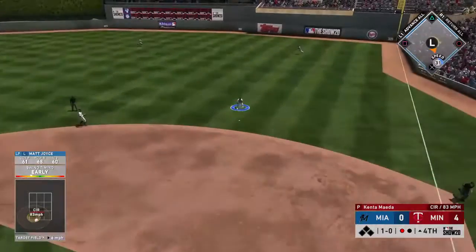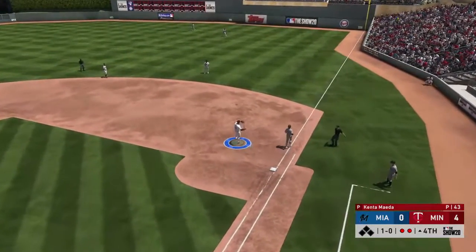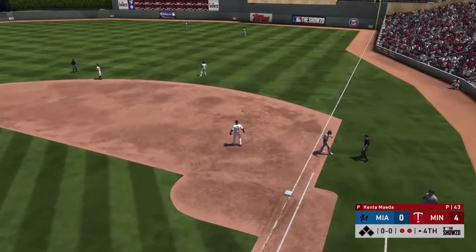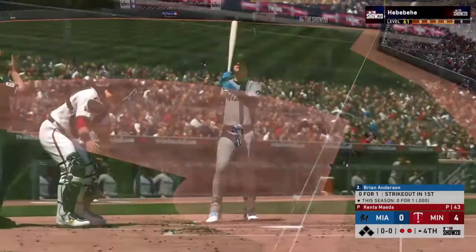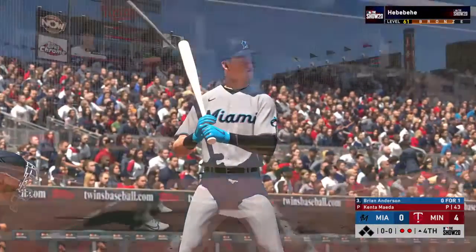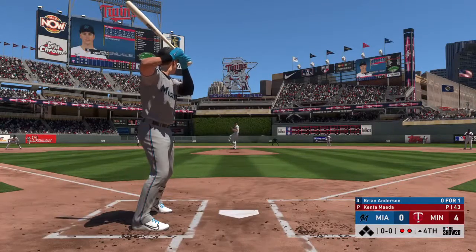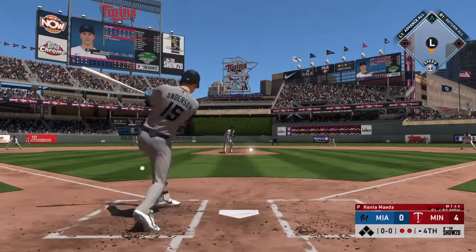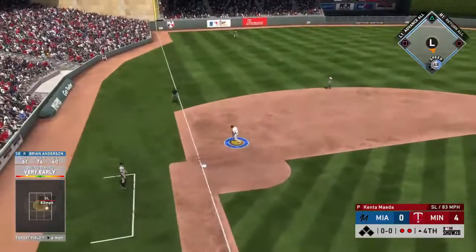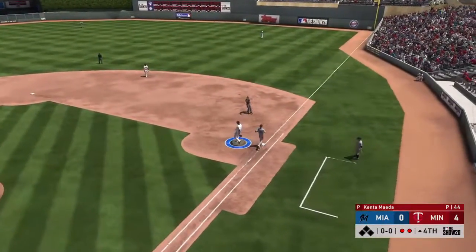Right side, defense aligned perfectly. Scooped up, and there are 2 away now. Into the box now, Brian Anderson. This guy's still looking at a 0 in the hit column. Ready with the first pitch. Here it comes. Now a swing and a bouncing ball for Donaldson at third. Throw to first will get him easily, and the side is retired.